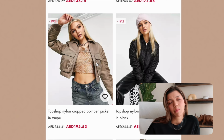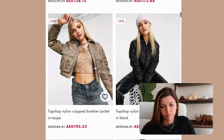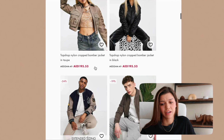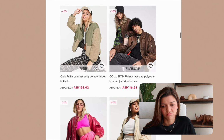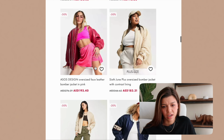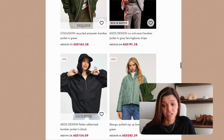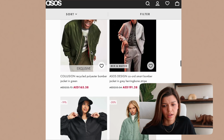Why did they make the pockets so big? Maybe it's easier to keep things on. I've seen it on another style of jacket in H&M. Actually, H&M was good at some of the bomber jackets, but not this season or last season. Sometimes you can just go for the men's section.